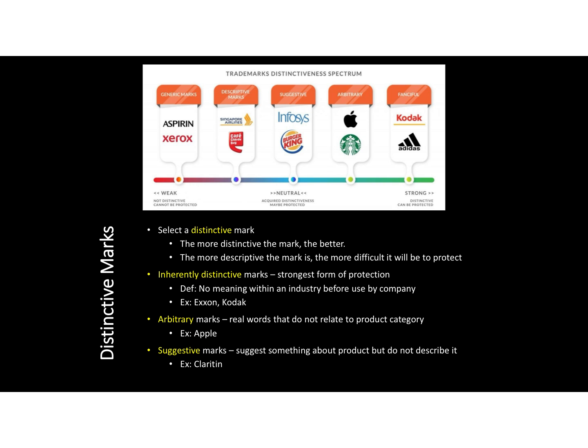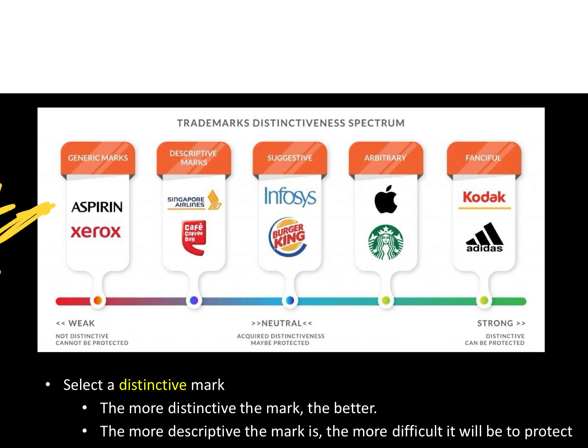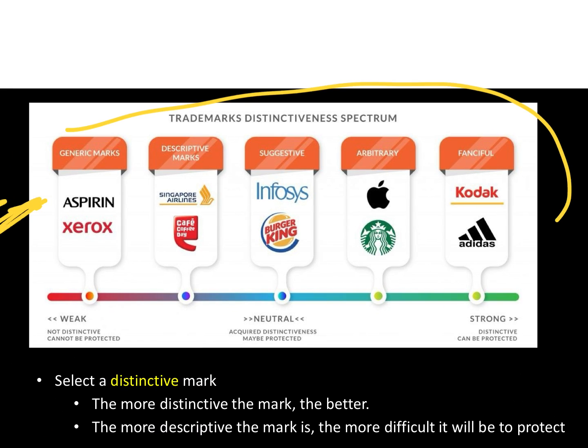When we look at the spectrum of what is a distinctive mark or trademark, you have this side, you have weak, which would be like Aspirin. Nothing really cool or exciting about that. And then we get way over here to Adidas. And the reason that's really cool is because you've got the brand, but then you've got this really fanciful artistic flair there, right? And so as you move along, you have an increasingly strong brand.